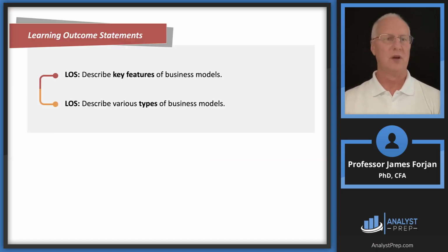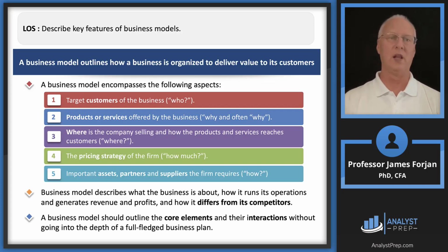But you'll love this. Only 2 LOSs: key features and types of business models. Now, those of you who have recently watched one of the previous learning modules on capital structure, I think I kept you for, was it 80 minutes or 90 minutes or so? I promise that I'll give you a break on this one. We don't need nearly that amount of time. We're not going to have to use our calculator at all to address these 2 LOSs. And in fact, as you can see, you could probably combine these into just one LOS.